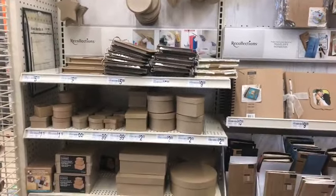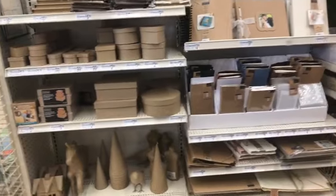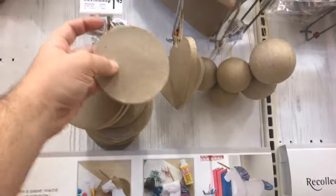Okay, so now we're in paper mache, which I love. Paper mache. Like, Halloween is the best, Haley. I love it. So here's paper mache. There's so much stuff you can do with paper mache, and it's really inexpensive, which, I don't know about you guys, makes me very, very happy. So I'm gonna pick up some of these just because we can paint these.